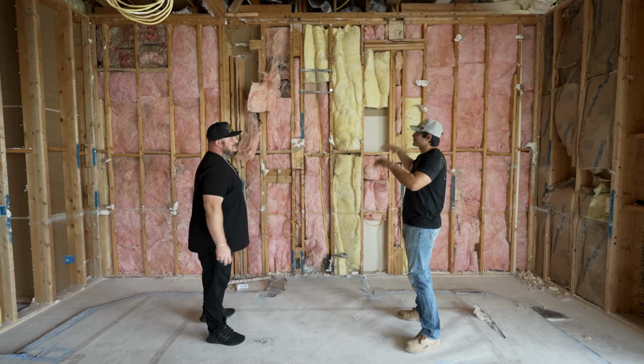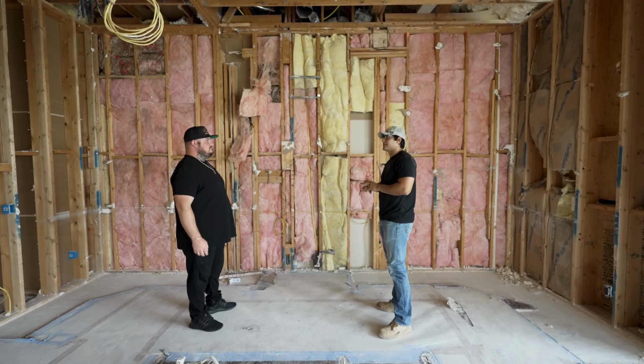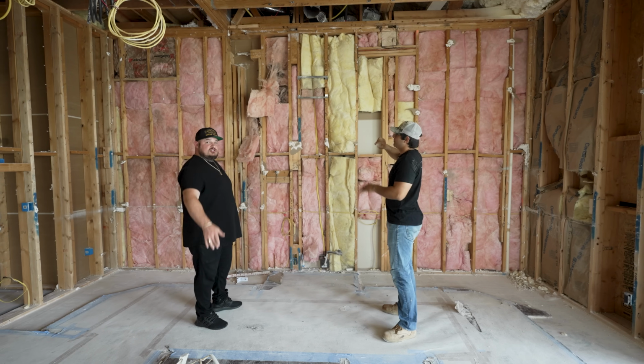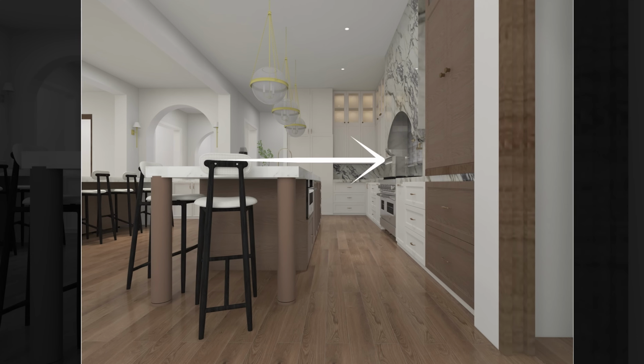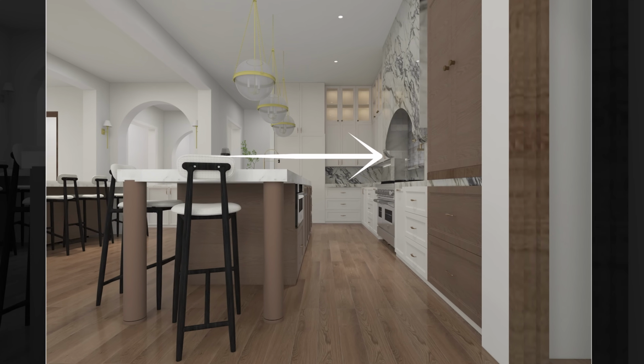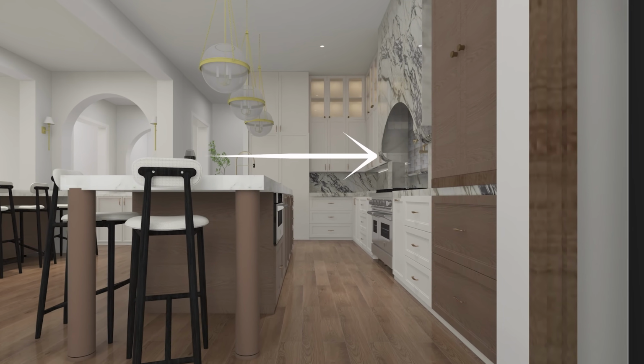Yes, so the actual surround will be built by our cabinet manufacturer. They're amazing at doing CNC frames. So basically, Soul Solutions, yes. They're amazing. They'll go ahead and build the frame. They'll also build our beveled corbels here. And then we're gonna wrap all of that in the same marble as well.